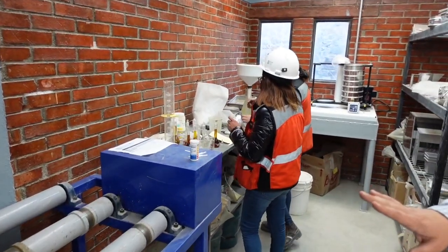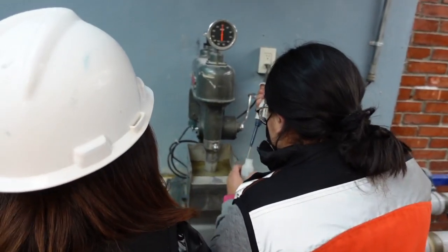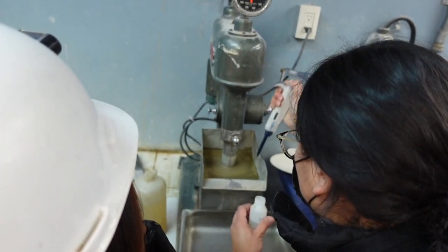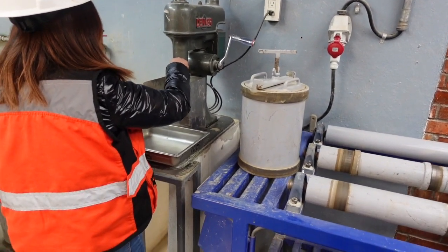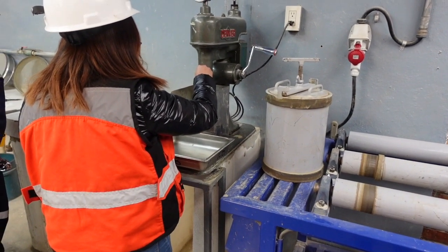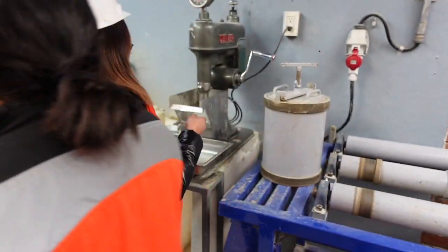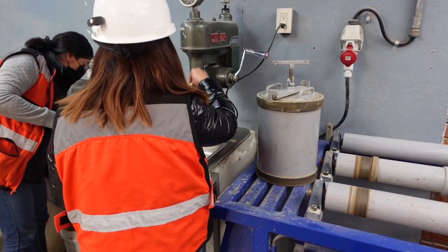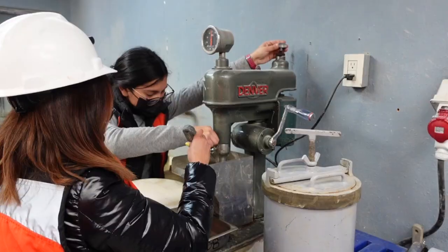They do sampling in a lab to know before it goes for further processing what they have. Are they hitting their targets? Is it getting a little bit too much waste rock? Are they getting the right amounts of gold and silver in there? And what they want to see at the end of the day is about 4 kilos of silver and over 100 grams of gold as well.